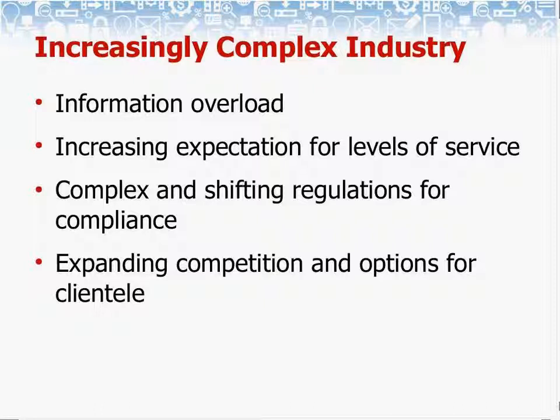Many clients are asking for that family practice concept whereby a single office can provide me with all my financial services needs, not just potentially my RRSP needs. There's complex and shifting regulations for compliance in your industry. What was required a couple of years ago to be compliant is now different.